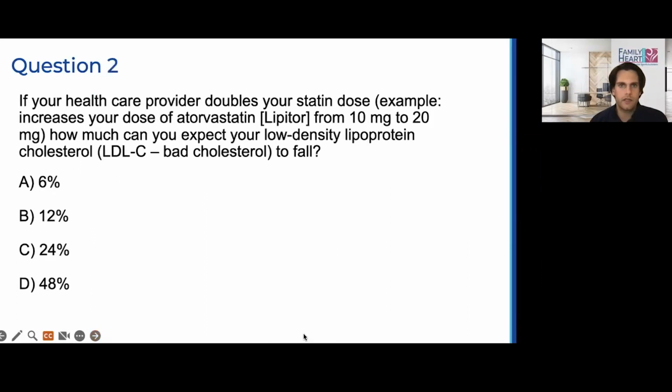Okay, next question. If your healthcare provider doubles your statin dose, so for example, if they increase your dose of Lipitor from 10 milligrams to 20 milligrams, about how much can you expect your LDL cholesterol to fall? The answers are 6%, 12%, 24%, or 48%. So if you're already on a statin, they double the dose.